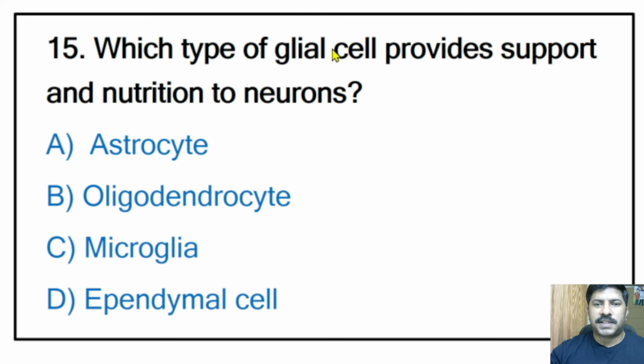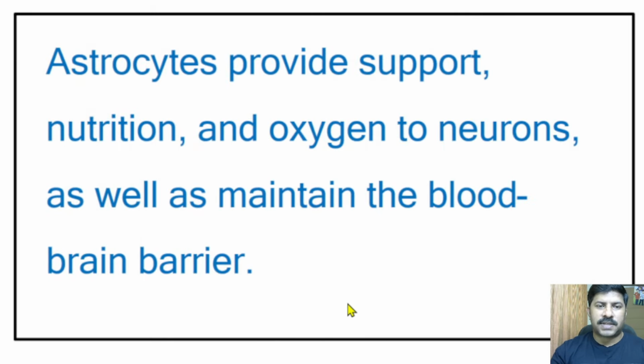15th question. Which type of glial cell provides support and nutrition to neurons? Astrocytes, oligodendrocytes, microglia, ependymal cells. Correct answer is astrocyte. Astrocytes provide support and nutrition to neurons, and also maintain the blood-brain barrier.